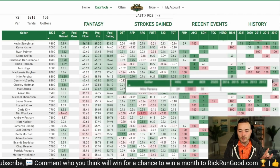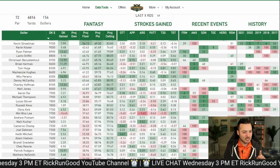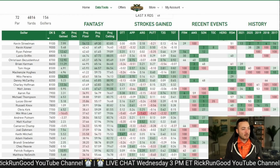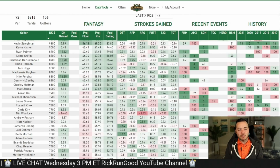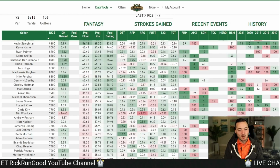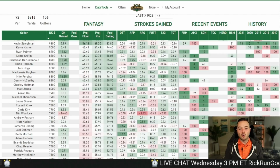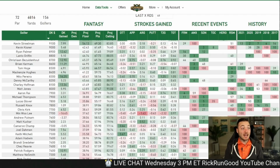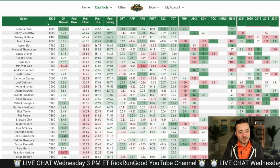Mito made one of those filters that I put up on the Holy Grail. This is his first trip to Pebble Beach. Interesting to see how that shapes out. But those are probably my favorite guys in the 8K. So it's probably Lanto, it's probably Bezuidenhout, a little bit of Hoge maybe, depending on what type of risk tolerance you have and what you're looking for. And then Mito, who might just ball strike the heck out of it in a weak field like this and get himself into contention.